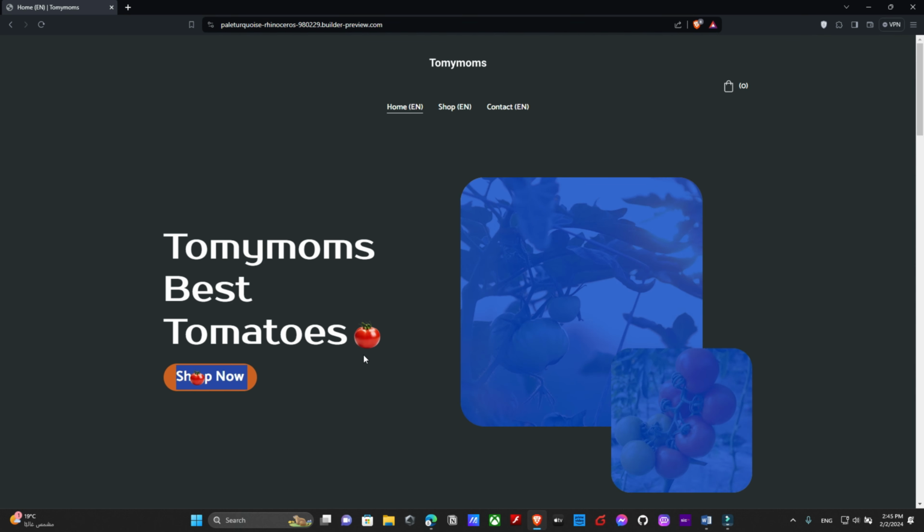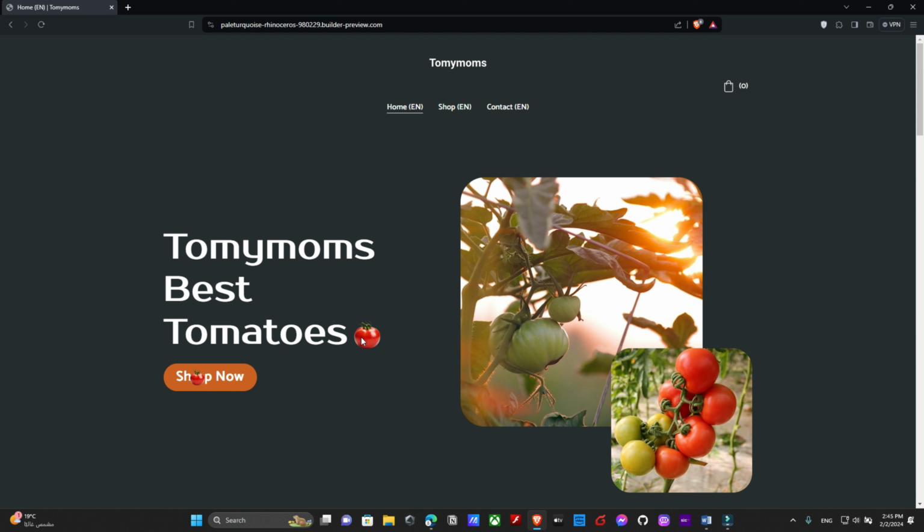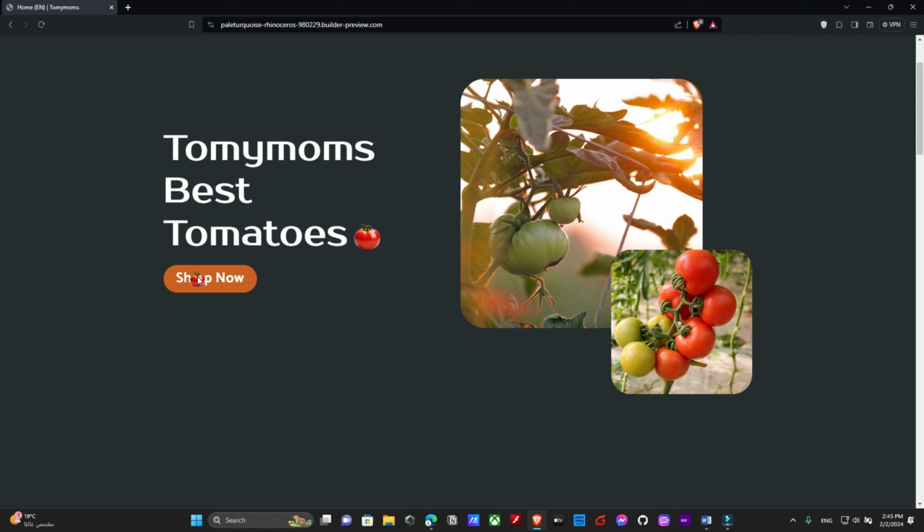I just put this little picture here, and in the mobile version, I tried to edit the image a little bit and put it in a different position, but this will not take anything except dragging the item to the place you want. Here is the shop now button, and I also put this idea here. I imagine that this will be better. I don't know what you think, but this is how I see it.